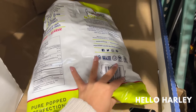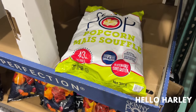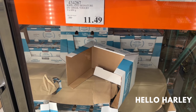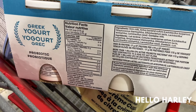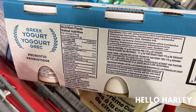They also used to sell Parmesan crisps, but they no longer have them. So obviously I talked about it last time, but the 0% Greek yogurt, you just cannot beat the prices here. I'm gonna pick this up. I eat this as a meal. I eat this as a snack all the time. It's just very high protein. And here's the macros: 175 grams, 100 calories, 0 fat, 6 carbs, 17 grams of protein.